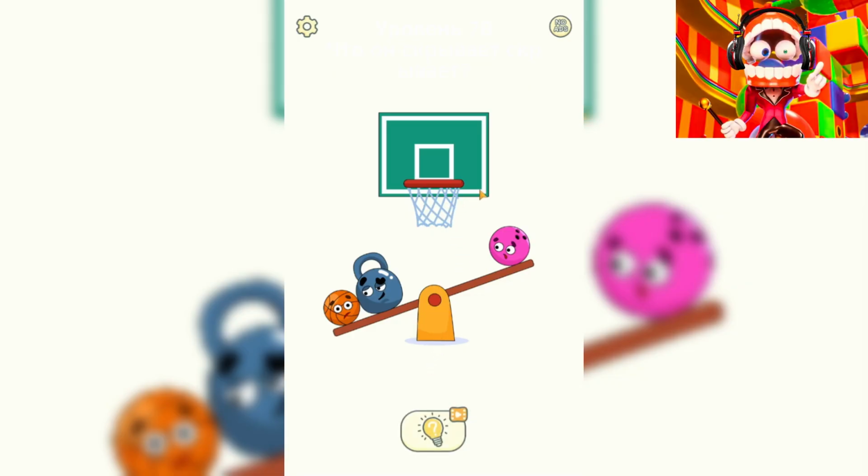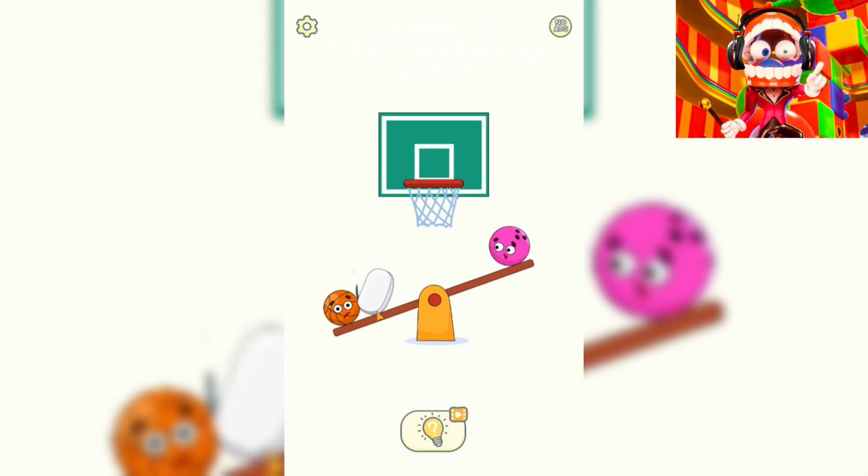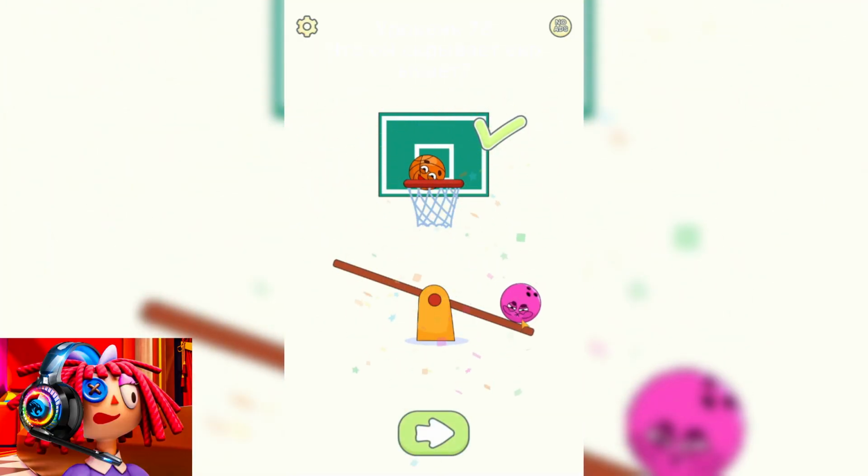It's the weight that prevents the basketball from hitting the hoop. We need to remove it so that the bowling ball will outweigh this swing and throw it. And it was a 3-point shot. Cool.